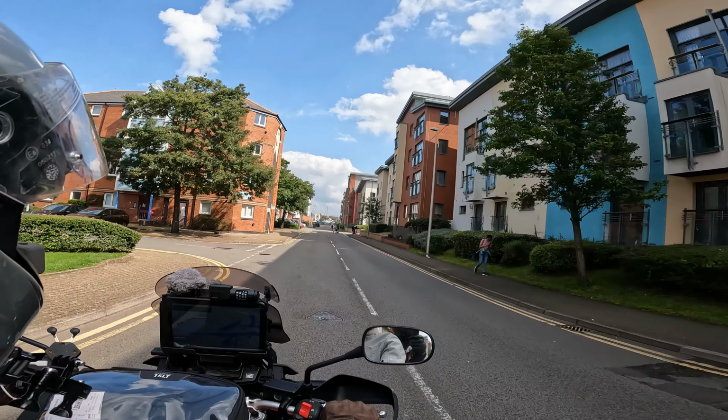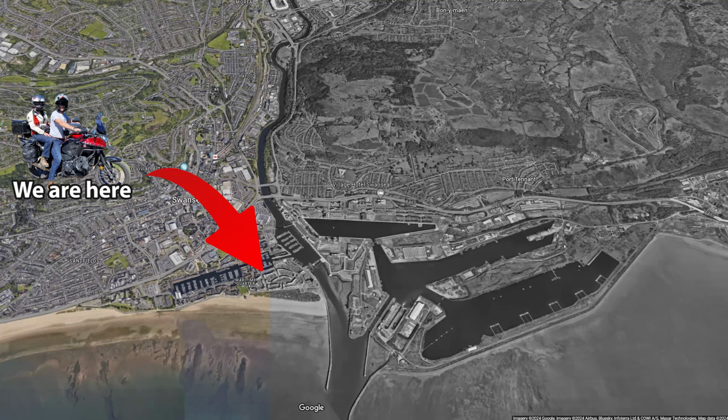This is only what's to the west of the River Tor. To the east lies a much larger area of docklands and the wastelands of the old industries.